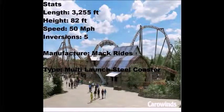Next coaster to break down is Copperhead Strike, the first true Mack multi-launch coaster to come to America. The color scheme is orange and black, and it's now under construction there at Carowinds. This is going close to where Thunder Road used to be, which is really unique. Since they didn't have a launch coaster, now they've filled up that whole coaster lineup with this, so that's pretty cool. Let's get to the stats right now.